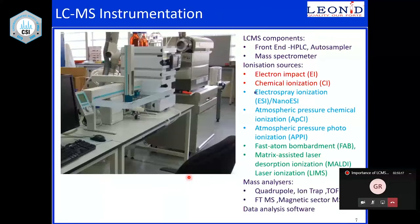Having given that much of a preamble, let us understand what an LCMS instrument looks like, because I understand there are a lot of students around, and many of them may not have had a chance to see how an LCMS looks. So let me just explain. This is the LCMS instrumentation setup which I put up when I went to Singapore in 2006. This is a real workhorse, and I'll pinpoint it part by part.